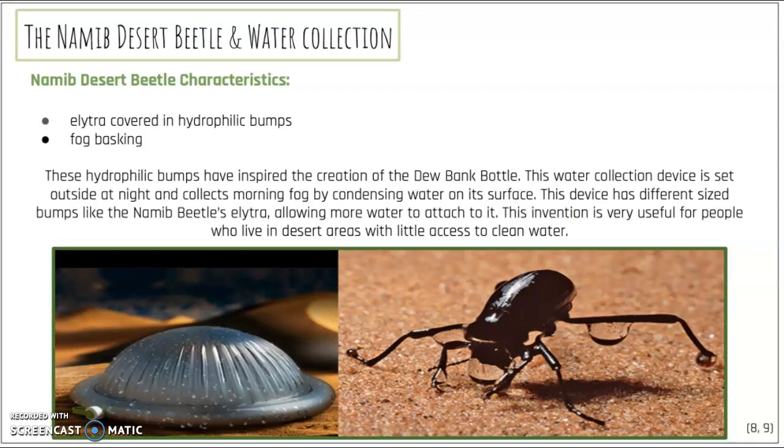This invention is very useful for people who live in desert areas with little access to clean water.